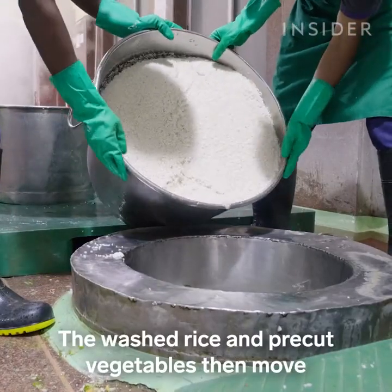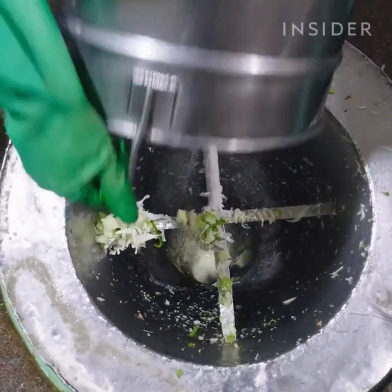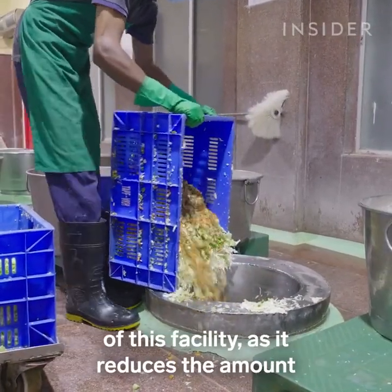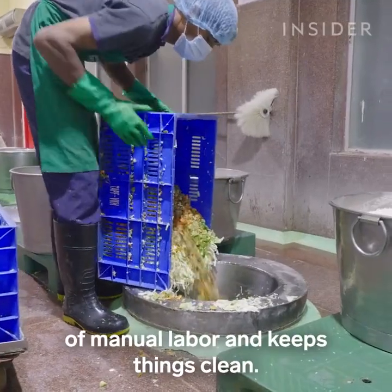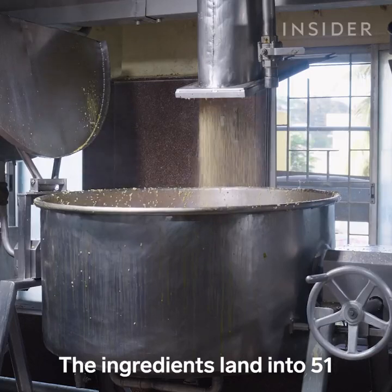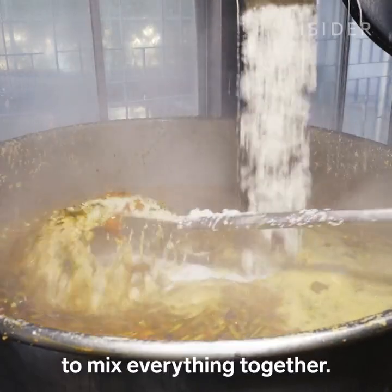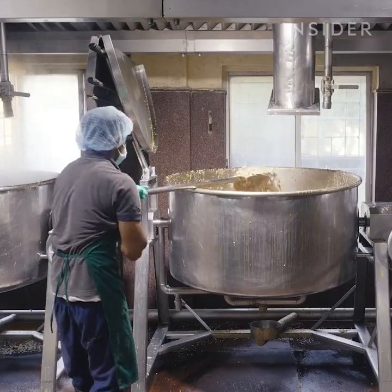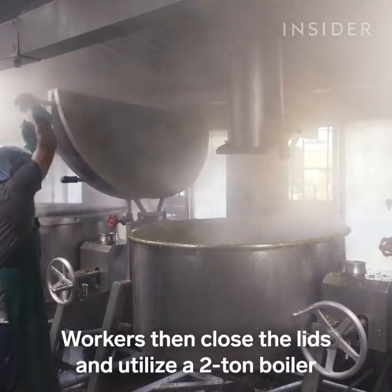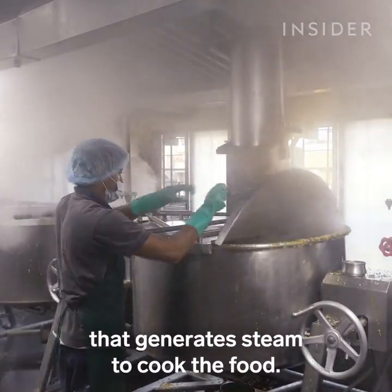The washed rice and pre-cut vegetables then move through a chute that connects to the second floor. This simple use of gravity is one of the key components of this facility, as it reduces the amount of manual labor and keeps things clean. The ingredients land into 51 of these stainless steel cauldrons, where the cooks use massive stirrers to mix everything together. Workers then close the lids and utilize a 2-ton boiler that generates steam to cook the food.